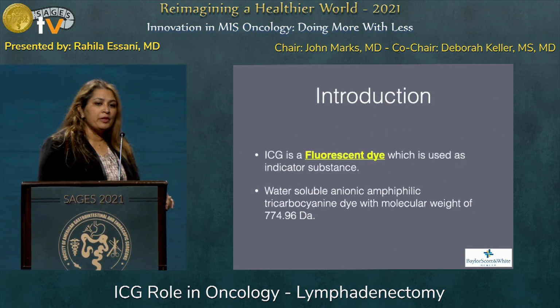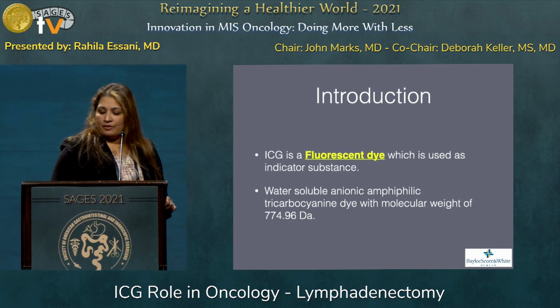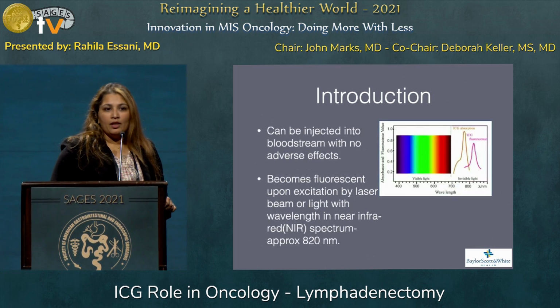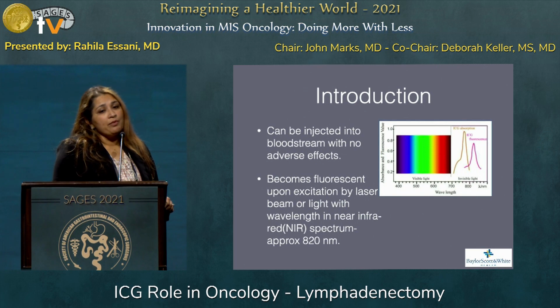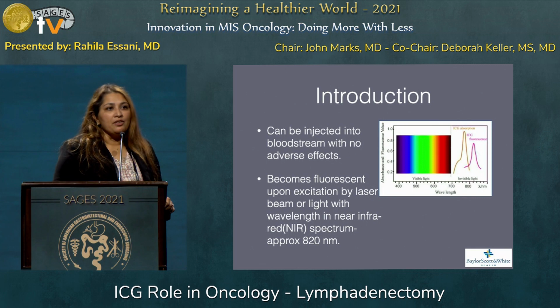For those who are not familiar with ICG, indocyanine green is a fluorescent dye which is used as an indicator substance. It's water soluble with a molecular weight of 744. It can be injected into the bloodstream with no adverse effects. It becomes fluorescent upon excitation by a laser beam or light with a wavelength in the near infrared spectrum, approximately around 820 nanometers.